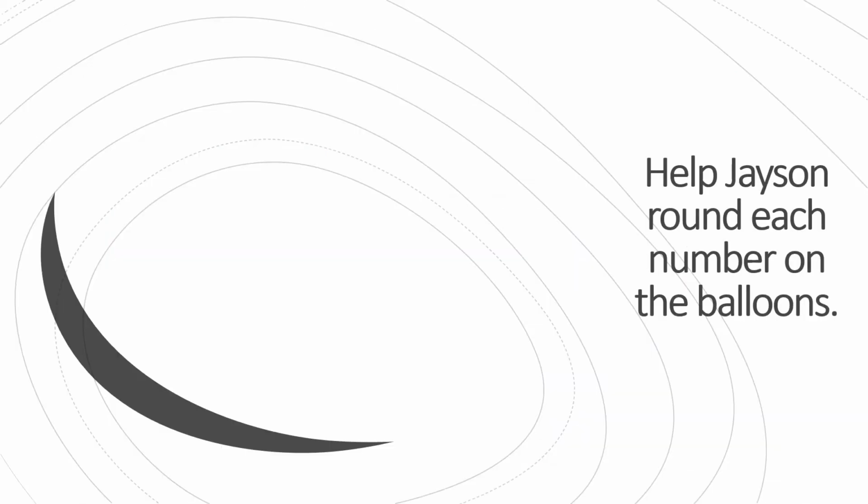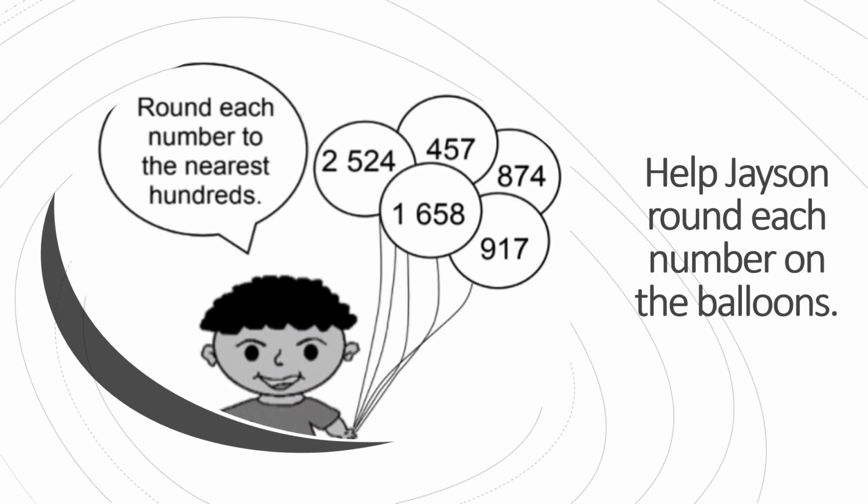Children, let us help Jason round each number on the balloons by rounding each number to the nearest hundreds. Number 1, 2,524. The rounding number is 5 and next to it is 2. Is it round up or round down? Very good. It's round down because the next digit is less than 5. So the final answer now is 2,500. Let's go to the next balloon.